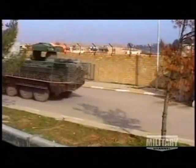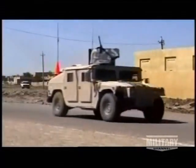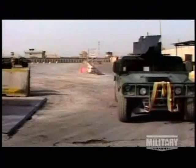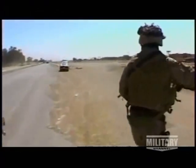But leaving an engagement, the Stryker team also relies on another of the vehicle's strengths, an armor package that can handle almost any munitions they're likely to encounter. Humvees and other lightly armored vehicles can match the Stryker's maneuverability and speed, but they are vulnerable. Small caliber machine gun rounds and small explosives can pierce their thin skins, often with lethal consequences.